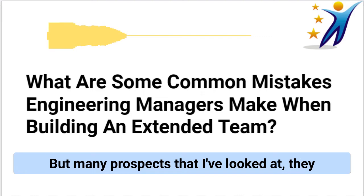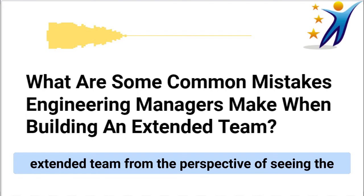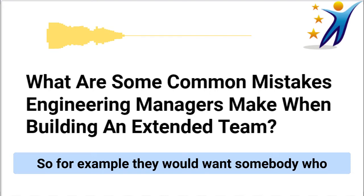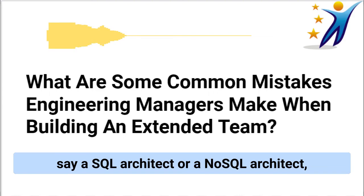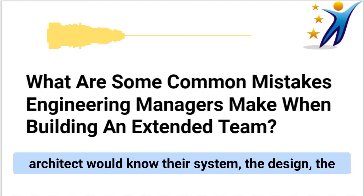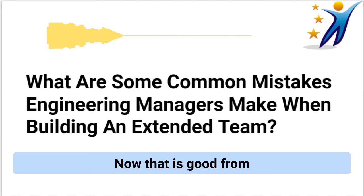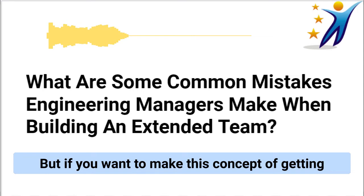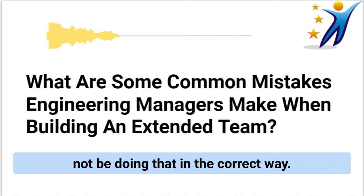But many prospects that I've looked at make this mistake of evaluating an extended team from the perspective of seeing the highest value that they can add. For example, they would want somebody who could structure the database, a SQL architect or a NoSQL architect. But that has the assumption that the architect would already know their system, the database design, the system design well enough. That is good from the perspective of evaluating somebody, but if you want to make this concept of getting an extended team work successfully for you, then you might not be doing that in the correct way.